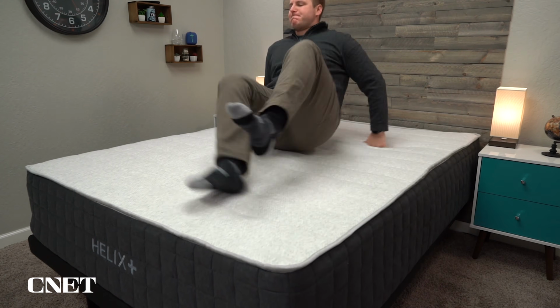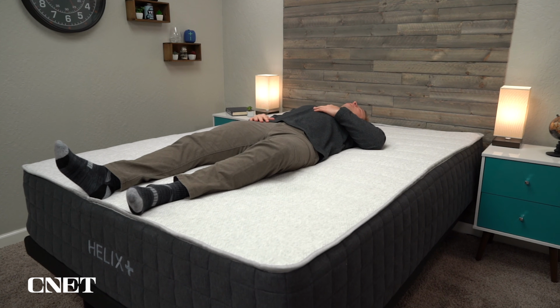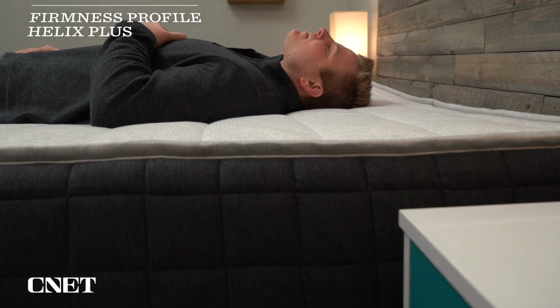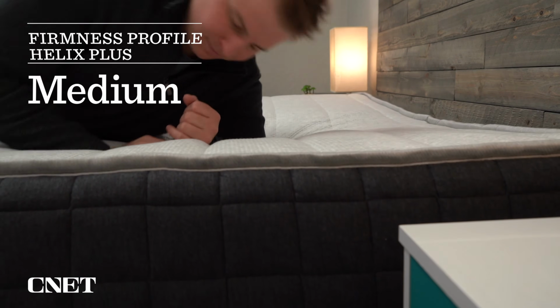I'm roughly 210 pounds, which makes me above average when it comes to weight. And so if you're heavier than me or about the same weight as me, you'll generally feel beds to be a bit softer than someone who weighs somewhere around 130 pounds. So just keep that in mind for all these beds and for this mattress specifically, because it has extra reinforced coils and super durable foams to support heavier body types. So it's gonna be a bit firmer for the average person, but somewhere around a medium for its target demographic.